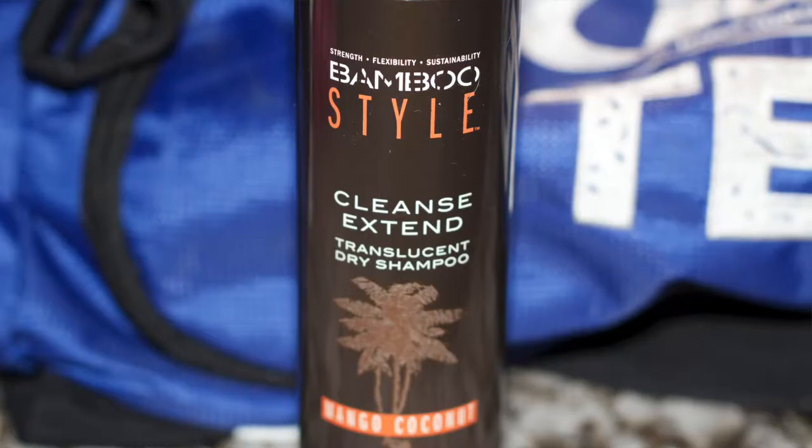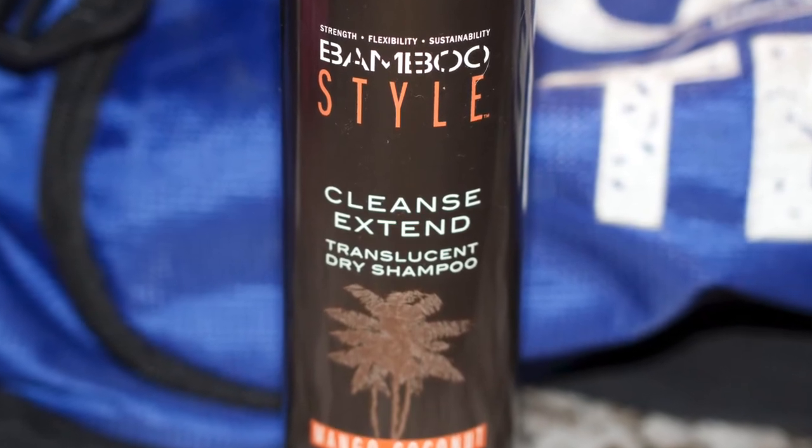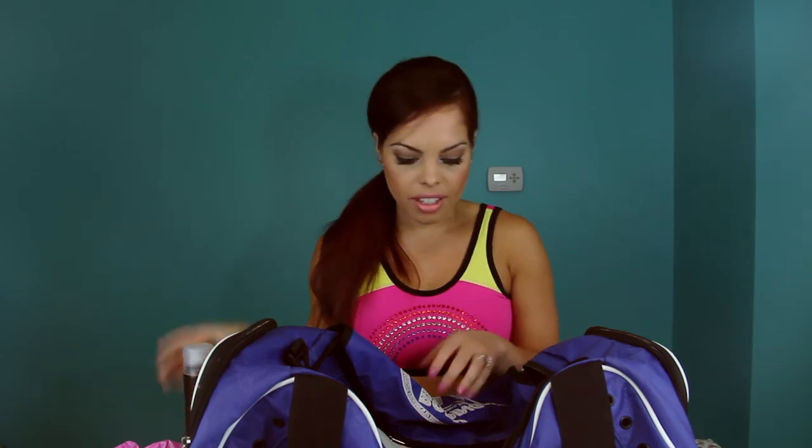So this right here is my go-to. You can get it from Sephora. The reason why I love this so much is because it's a translucent dry shampoo, and I love the way it smells. It smells like coconut. I love everything coconut. There are other dry shampoos out there that are fabulous, but this one's great because you're not going to see white-looking powder on the roots. That's something that happens a lot with dry shampoos. So I am here to tell you that this bad boy does not give you the white roots like baby powder. It's from Bamboo Style, that's the brand, and it's actually one of their most popular dry shampoos because I'm sure they sell a lot.